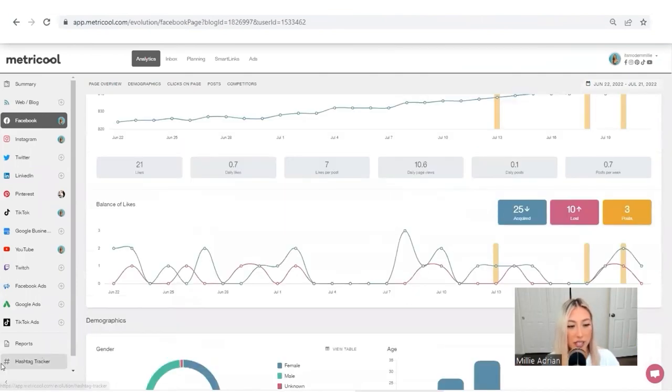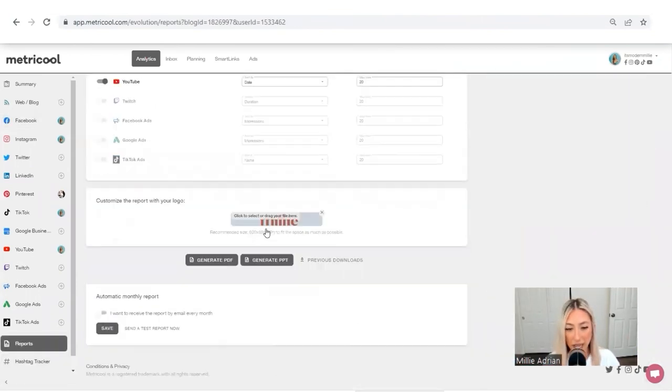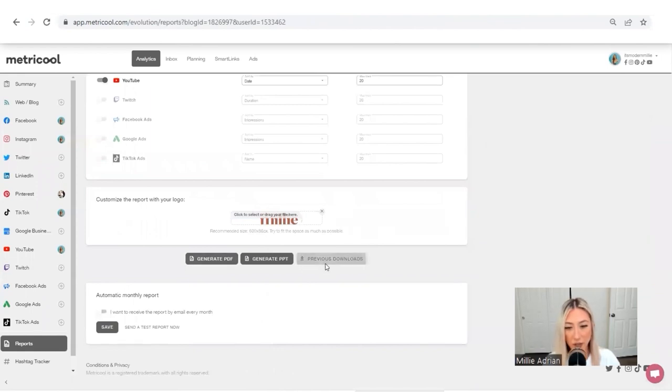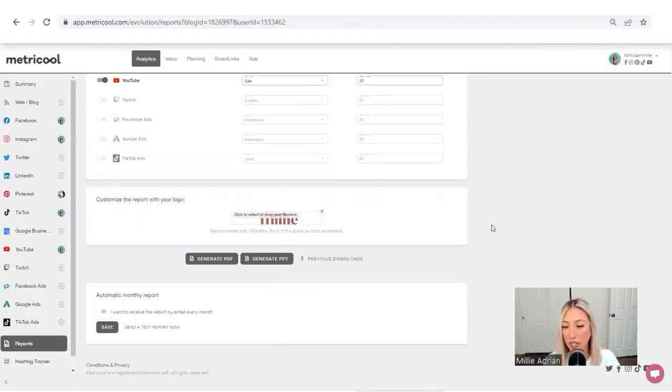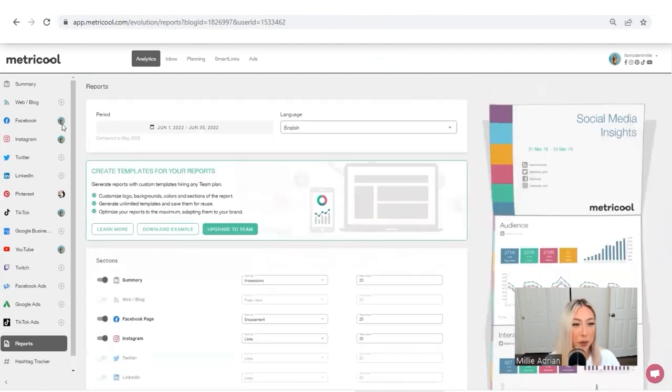Typically what we do is we download monthly reports, and as you can see here, previous downloads from the past few months. We compare the data so that we can improve the content that we're posting on my Instagram. But right now, what we're going to dive into is the planning.